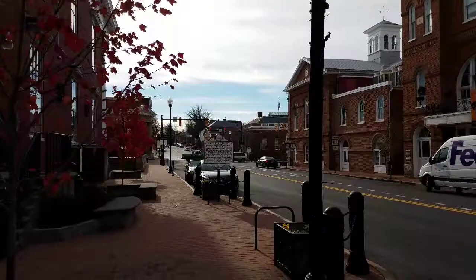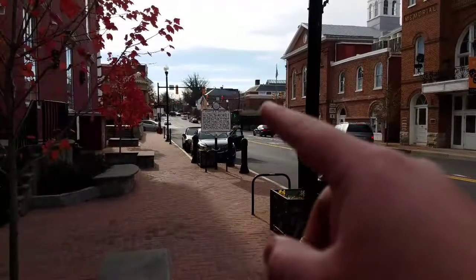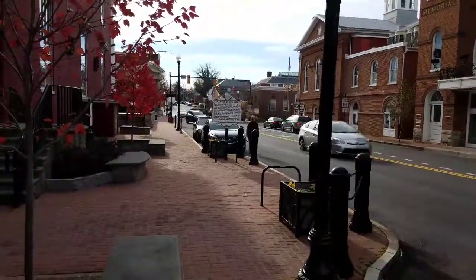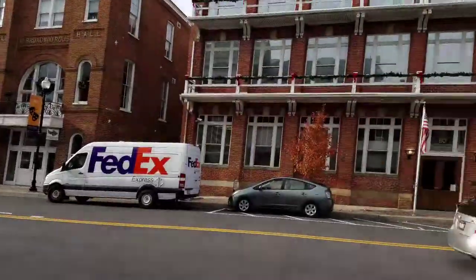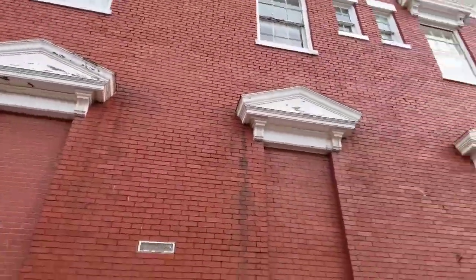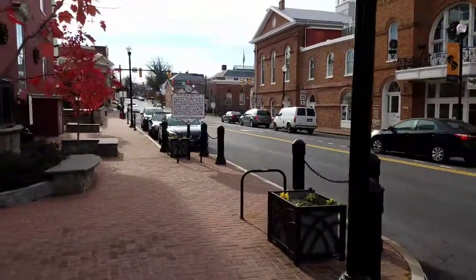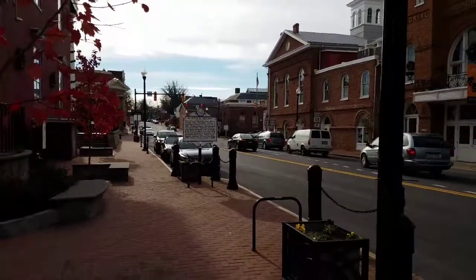Now, Charles Washington, brother of George, he created this town with the lot on that corner, which is the post office, the lot over there, this lot right here, which the courthouse sits on, and then that lot over there, which Washington Hall sits on. He sold off other lots around the town, but I believe he gave those lots away to help create the town of Charlestown. And if they were ever to be used for anything else, they were to be given back to his family, and obviously they weren't, because we have the town of Charlestown.